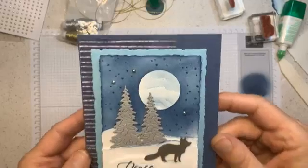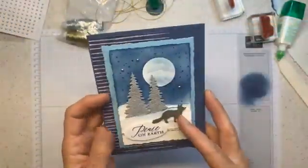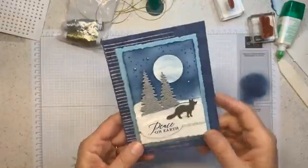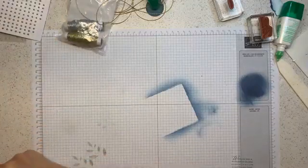Okay, so this is the card. You're going to open it this way and voila. And then obviously you'll write down your sentiment and something. So this is the first one. Let's move on to card number 2.